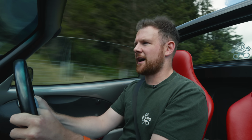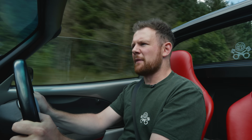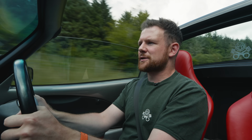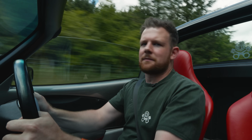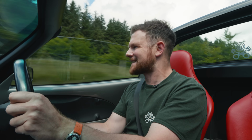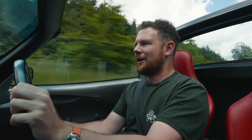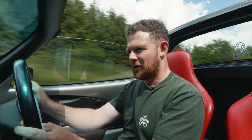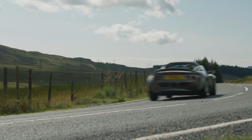Now, of course, everybody and their mums has probably reviewed an S1 Lotus Elise in the past 25 years, but this is our winner. This is our best car since 1998. So we probably should draw attention to a few key sensational points about this Elise.